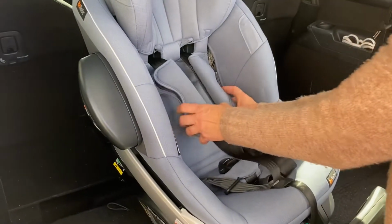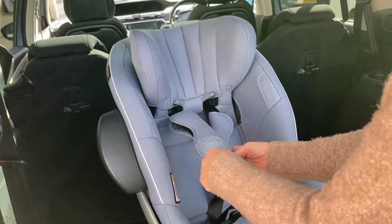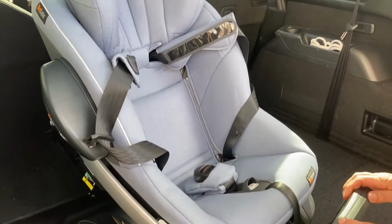The chest pads have rubber backing, which helps keep them in place on the child's shoulders. They also have a magnet in the corner, which you can stick onto the side of the seat, and that keeps the straps out of the way and makes it much easier to get the child in.